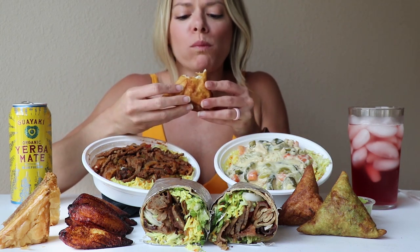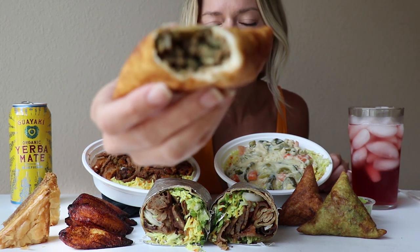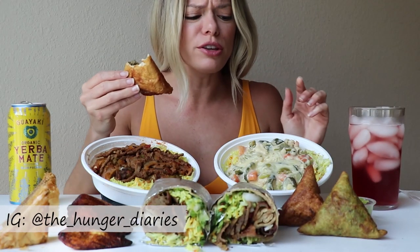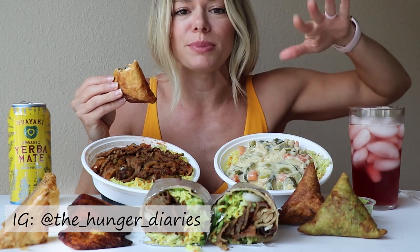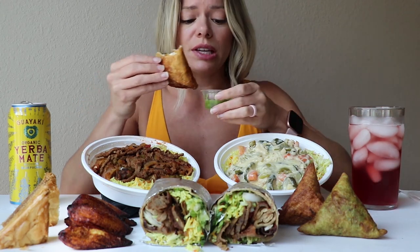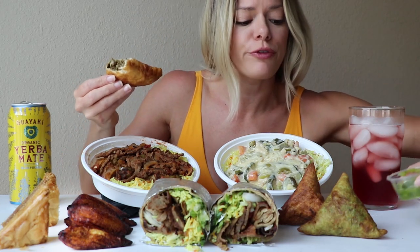The pastry is really interesting. Maybe it was intended to be crispier. It's been sitting for a little while. It's kind of doughy and flaky, which I like. I really like the consistency of it. It's got a slight chew. I'm curious if all of them will be like that.